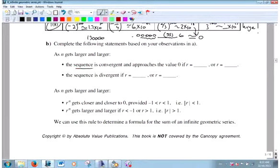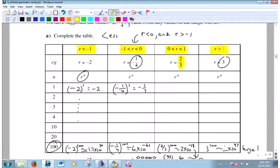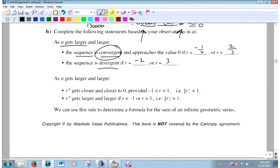The sequence is convergent as n gets bigger and bigger and approaches the value of 0 if r was -1/4 or 2/3. Okay, it got closer and closer to some value that was 0. And it diverged if r was -2 or 3. That's pretty much all the choices of r we could take. If it's even bigger than 1, like 3, if it's 20, well, the same thing's going to happen. If it's less than -1, I don't care what you take. -20, -40, -100, same thing's going to happen. Here's the part where kind of strange things happen, right? That's where it got to 0. That's where it converged. So here's what you guys got to remember.